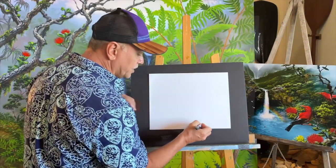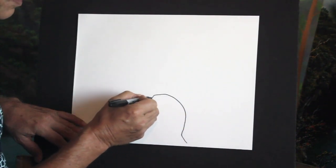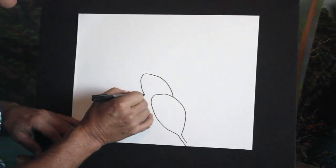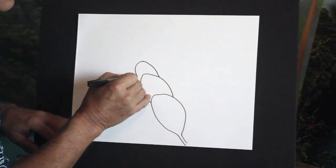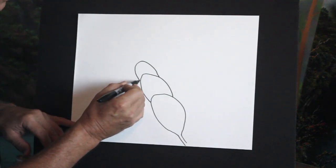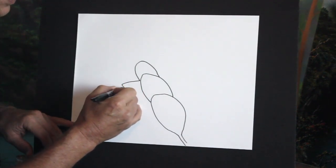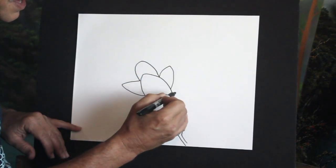You can just start with a nice little stick and a kind of a big oval. Yep, that's going to be one of our leaves right there. This is kind of a group of leaves. Yeah, they get a little smaller and smaller as you go up. Can you start to see what it is? Well, now you can put some of these leaves off to the side like this.